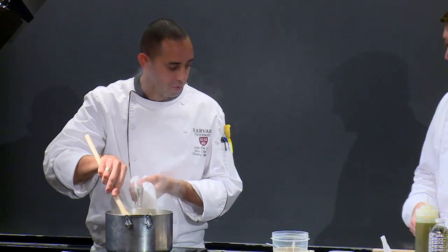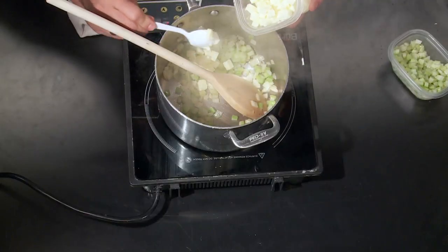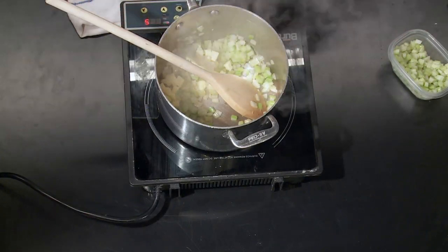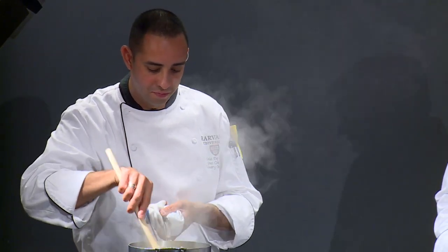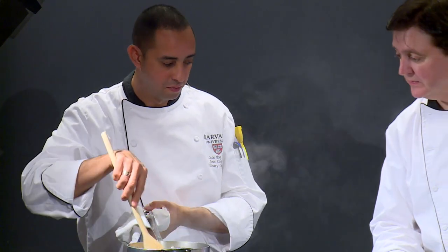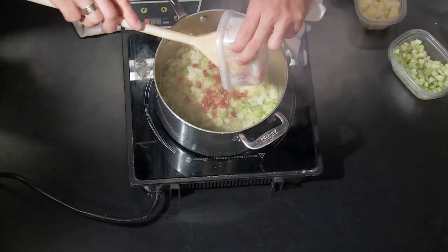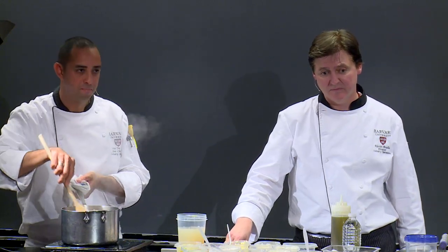So I'm basically sweating the vegetables. Now I'm going to add the butter. Bacon, Louis? Yeah, I'm adding bacon. And I'm adding the bacon. Just add the flour. So you can see this.